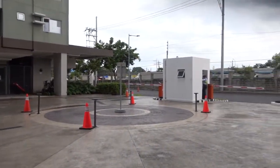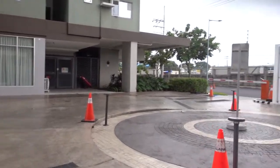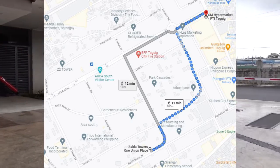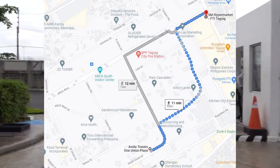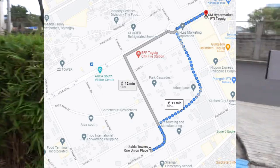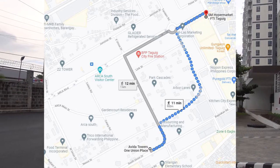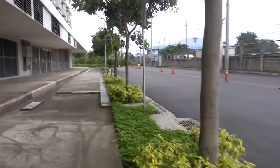So today I'm going to show you where we do our grocery, and if we pull up the map, it will show that there is an SM Hypermart in FTI. So we're going to follow this route from South Union. It becomes East Union, then hit the Nexus, then right on ARCA South, and then right there in the corner is SM Hypermart. It says here 11 minutes. We'll check to see how long it takes us.